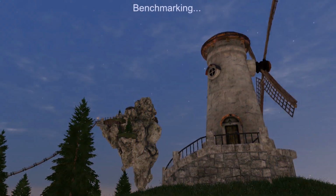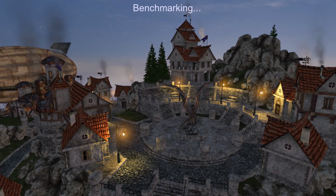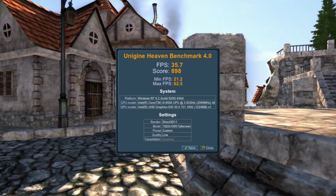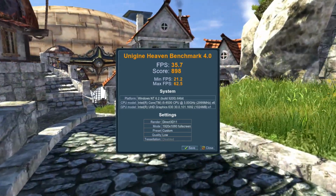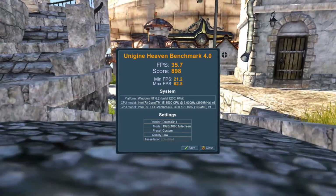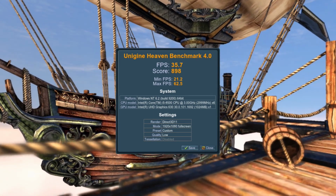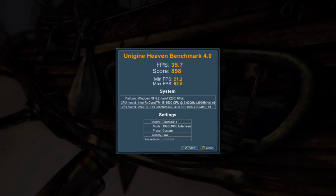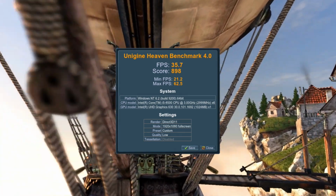Heaven time now and integrated graphics pain time, but in all seriousness, I thought it would do a lot worse. 1080p low and we returned a score of 898 with 35.7 FPS, which honestly beats a GT 710 quite a lot. Now yes, that's not really anything to shout about, but if you're weird like me and you love integrated graphics, it's quite impressive, and I think you'll be surprised when we come to testing some games out on it in a second. But please don't think I'm pushing this for gaming, but it will honestly get you by if needs be. So without further ado, let's roll some benchmarks.